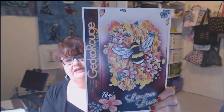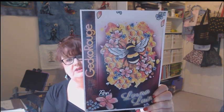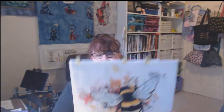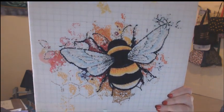Gecko Rouge B by Lorna Laine. Another one I fell in love with the minute I saw Kelly from Animal Instinct working on it. I just love it. Can't wait to have it finished. The wings are very, very deceiving. Majority of them have been done.